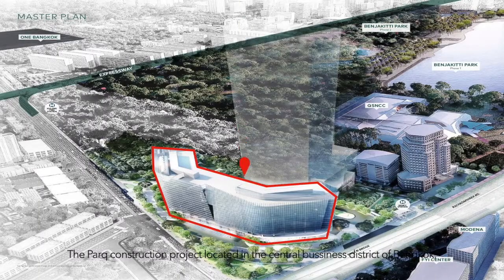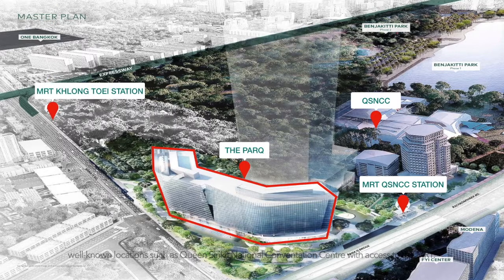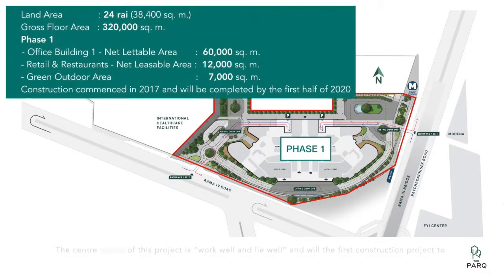Park construction project located in the central business district of Bangkok, right at the intersection of Rama IV Road and Ratchadaphisek, and next to important and well-known locations such as the Queen Sirikit National Convention Center, with access to the MRT. Altogether, the park is estimated to have a total net worth of 20,000 million baht.